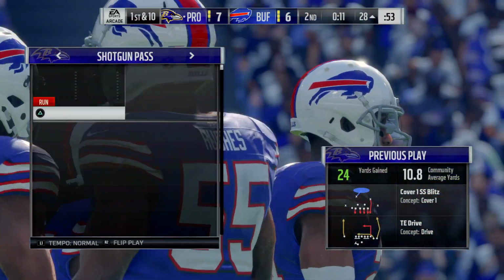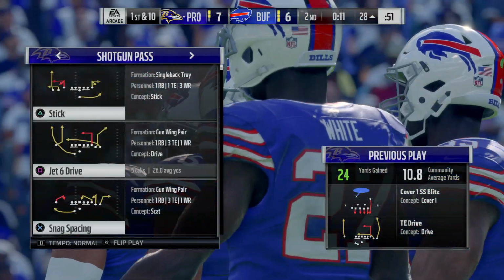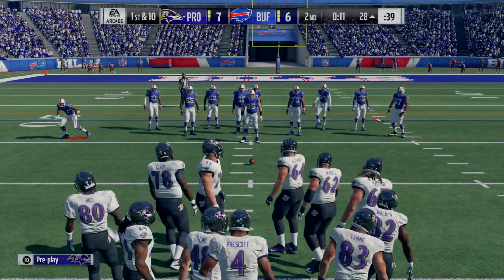And we are back here. I'm Brandon Gaudin alongside Charles Davis. So the offense takes the timeout, and now we're set to get going.